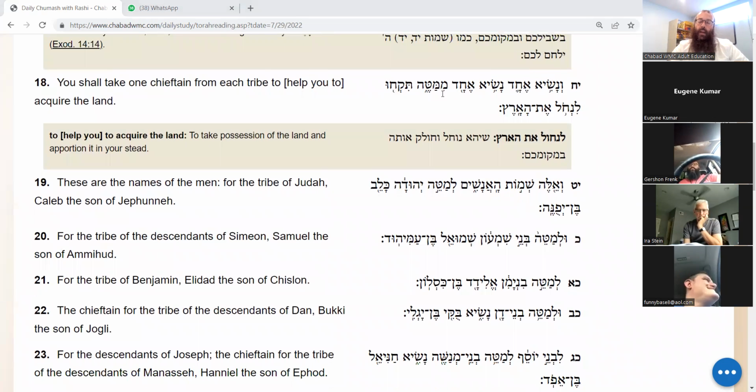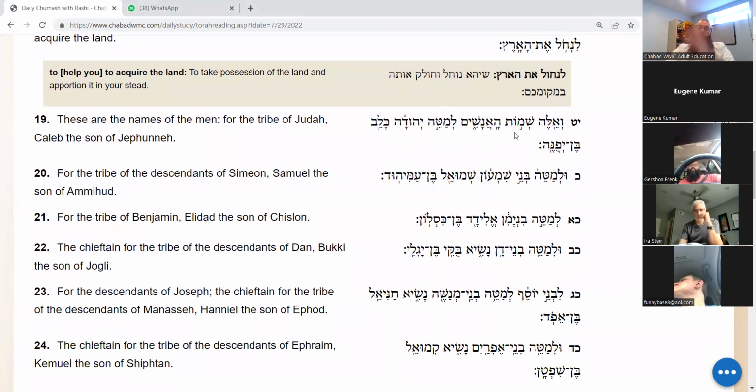But you should have one leader of each tribe, whose job it is to apportion the land to his tribe. And these are the names, and he gives you a quick list of all the people that were in charge. Lamat Yehuda, for Yehuda's tribe was Kaleb ben Yefuna. Lamat ben Shimon, Shmuel ben Amihud. Lamat ben Yamin for the Benjamin tribe, Elidan ben Kislon. Lamat ben Dan for the Dan tribe, Nasi Buki ben Yagli.